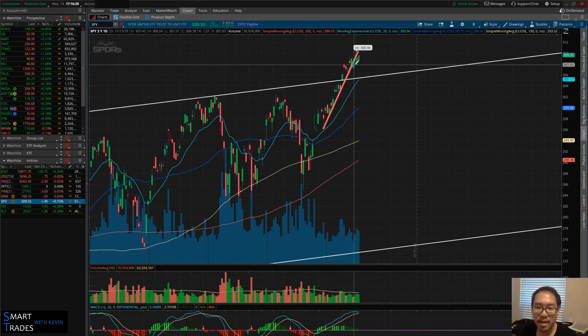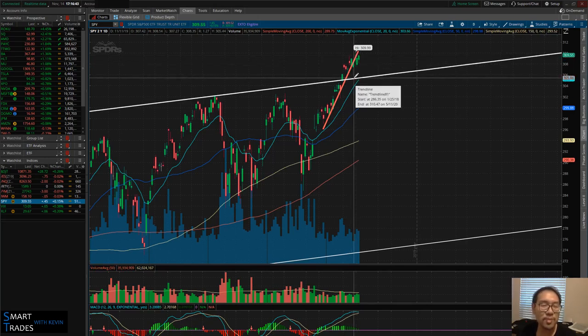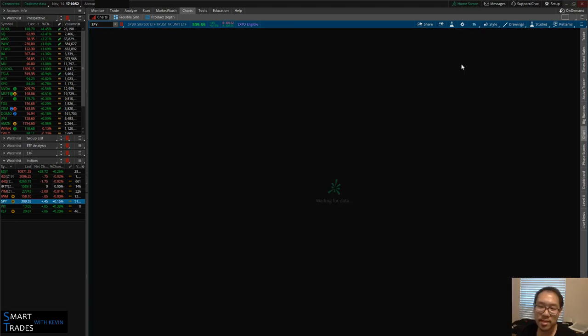Well, we can see that in the past 6 daily candles, really, we've been trading in a very narrow range, $307.50 as your support, $310 as your resistance. So if we can't see anything specific on the daily time frame, we utilize other time frames to help our analysis. And one of those time frames is the hourly time frame.